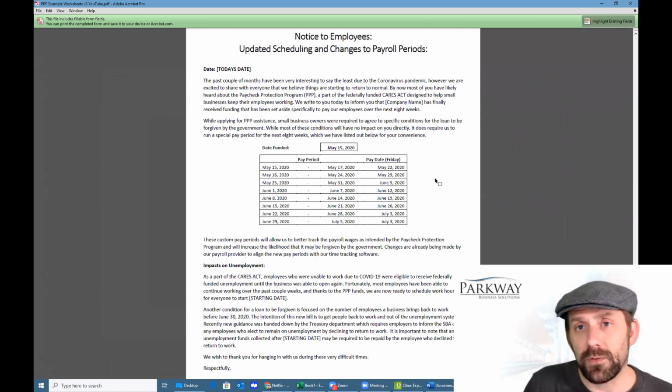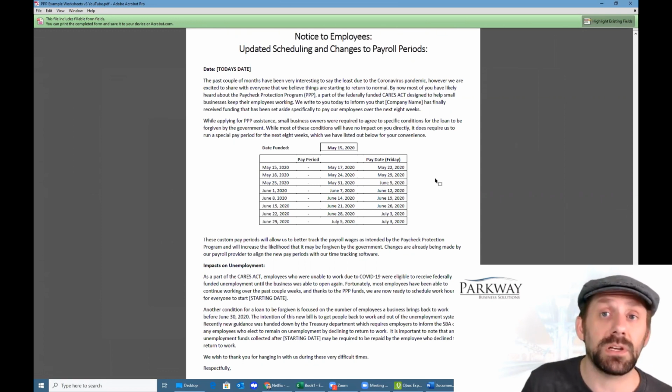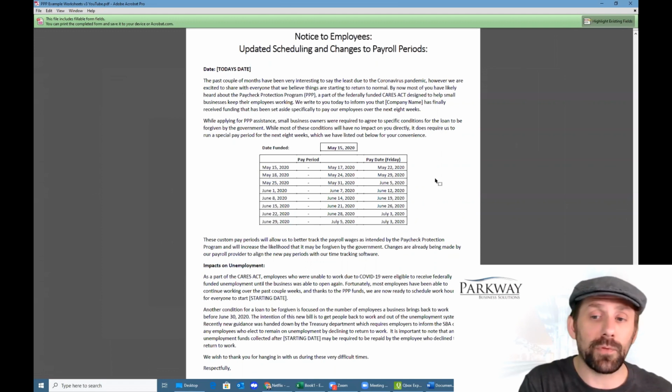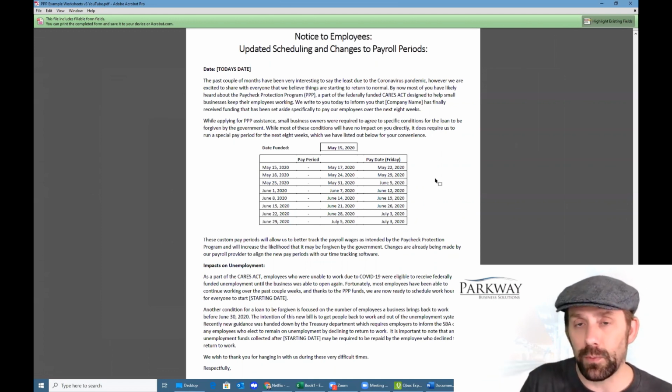The goal from this is, we can imagine that a lot of employers are being forced to have this uncomfortable conversation with their employees: hey, it's time to get back to work. We've got the money coming in and we've got to get you working so we can spend this money, keep you happy, keep you employed, and so forth. So by creating this template letter, we gave it to all of our clients.